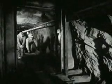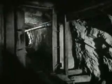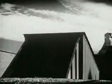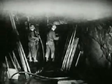Air for power and air for help. Every minute of every day, 500,000 cubic feet of fresh air go into the mine, and 500,000 cubic feet come out. Clean, fresh air every minute of the day for every man underground.